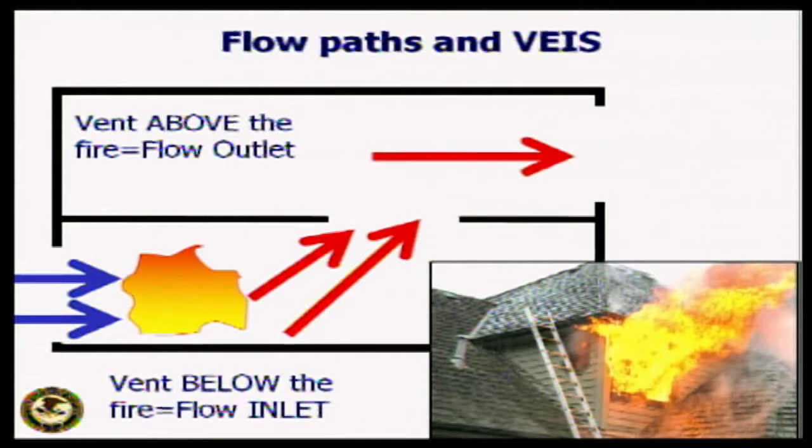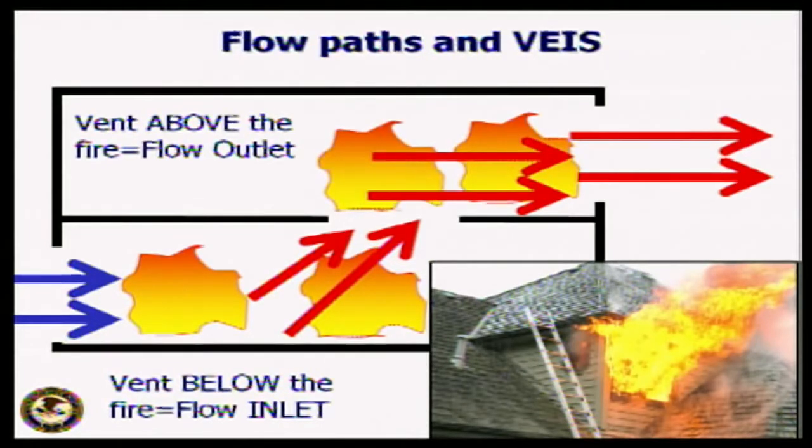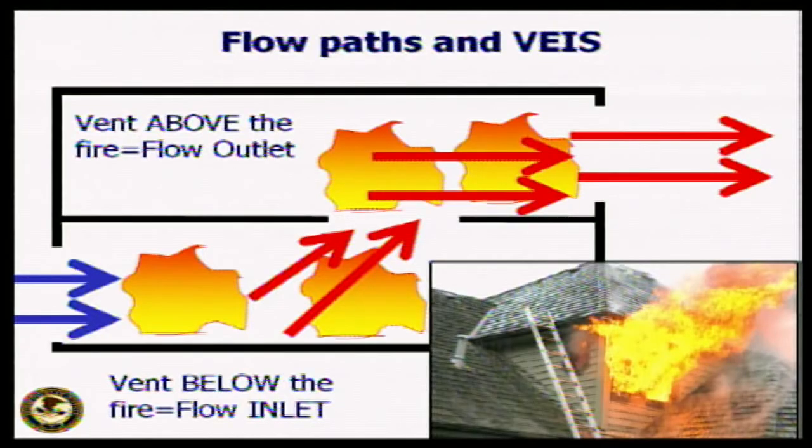You have cold air coming in along the floor. It becomes heated from the fire, and it goes out the opening you created. That's where the fire is going to want to go, right to where you are. So what do you do to combat that? Well, to combat it, the best thing to do is put something in between you and the fire.